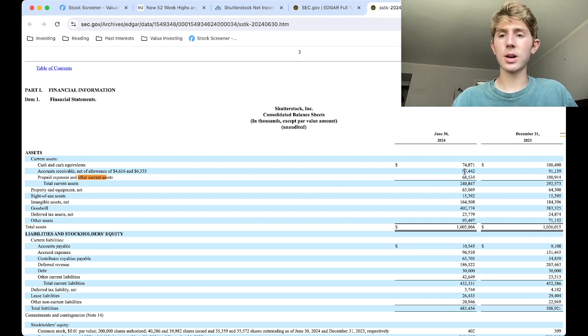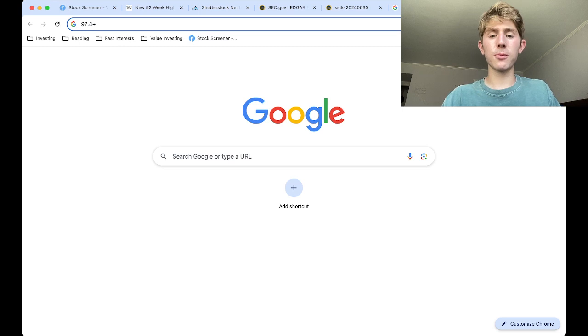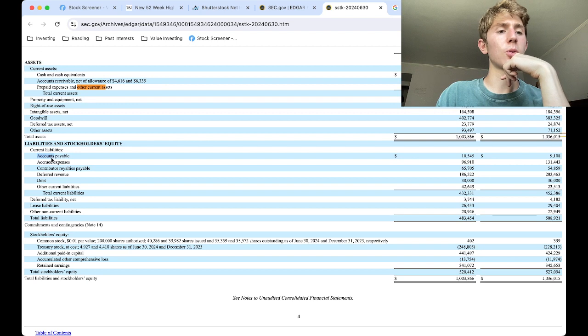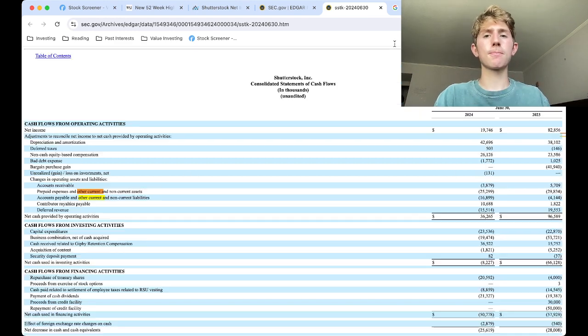So this is going to be 97.4 million plus 68.5. Okay, that's current operating assets. I'm going to put that in brackets just for presentation. Then I'm going to subtract the non-interest bearing current liabilities. So that's going to be payables, accrued expenses, royalties payable, deferred revenue, not debt, and other current liabilities.